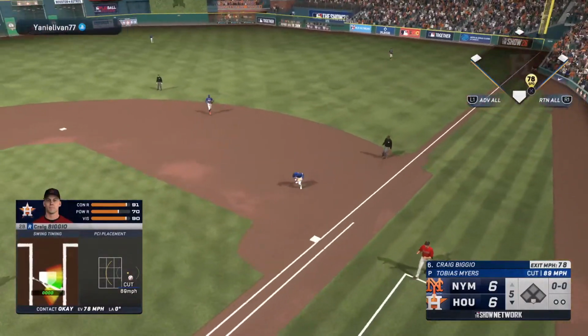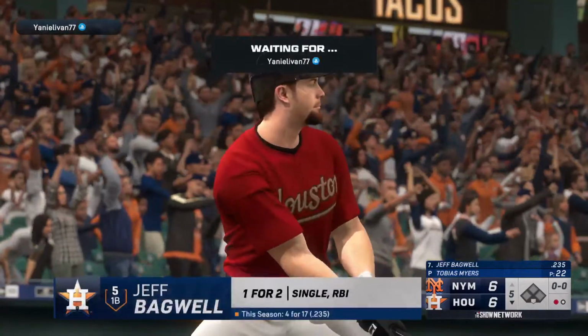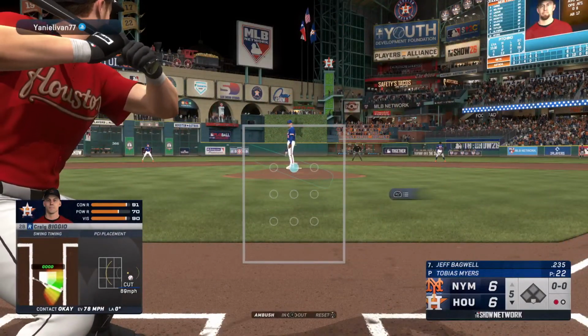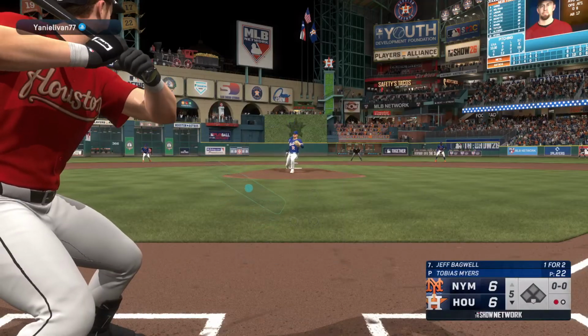Right side, Polanco. He steps on the bag. One pitch and one out. Tied at 6. And now the first baseman. 3-pitch strikeout last time up. Got to put up more of a fight in this one.